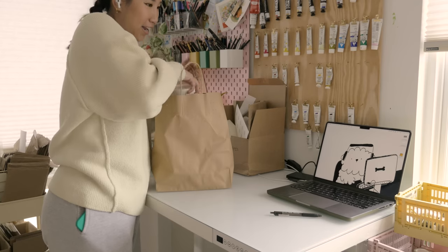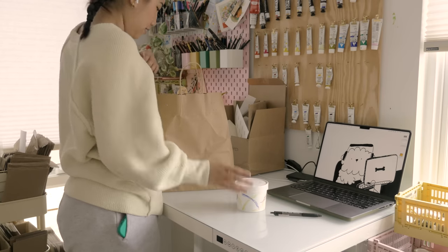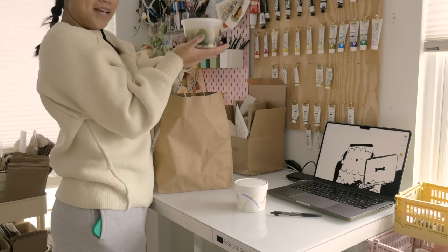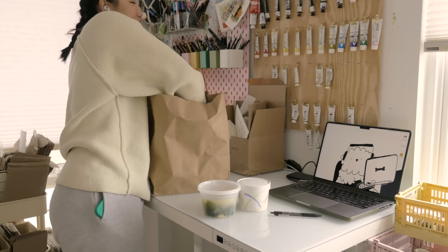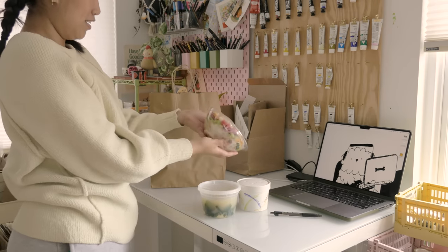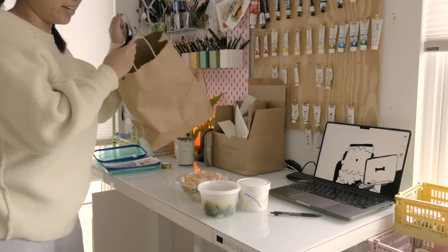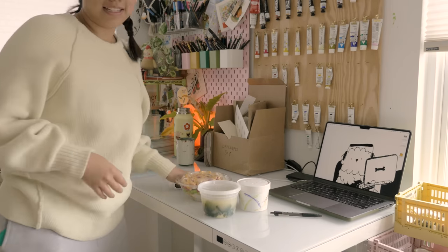I'm so excited. I got seaweed salad. This is my favorite thing to eat besides pho. I love eating pho. I got miso soup. And then, my god, I'm so excited to eat this. I got a poke bowl. Oh, delicious. I'm so freaking excited. I'm gonna use this as a second garbage thing. Alright, let's eat.